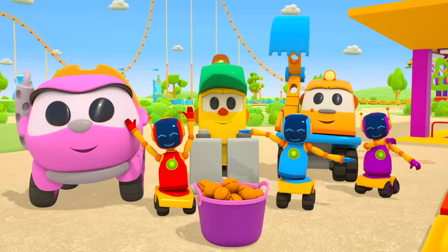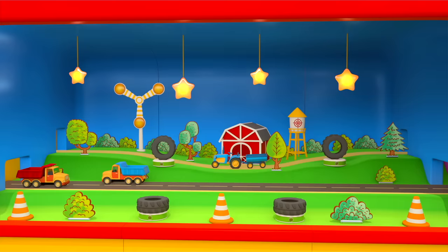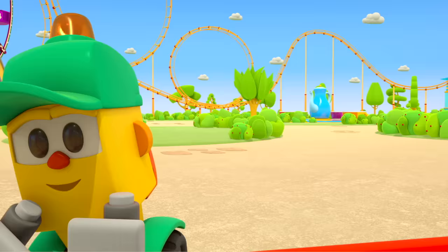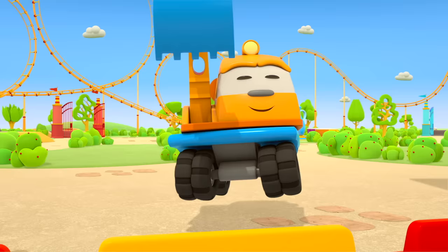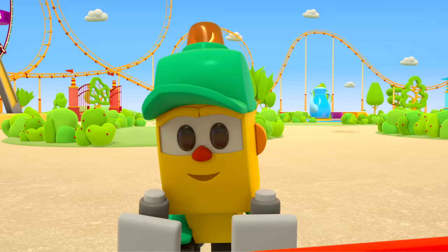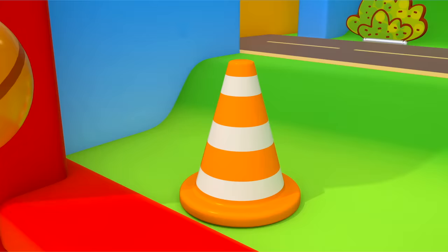Ready? Yes! Yes! The robots and the cars are taking the balls and are trying to hit the targets. One, two, three! Right on target!